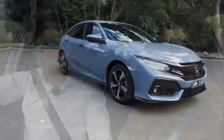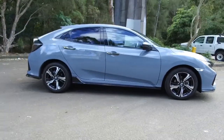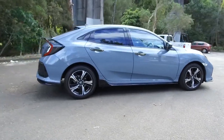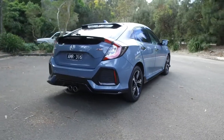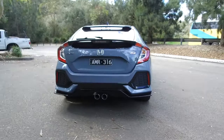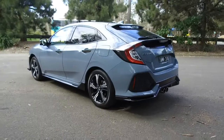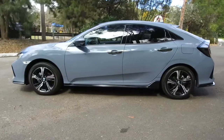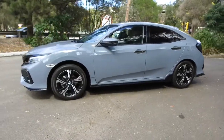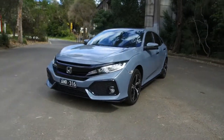Now, styling of the car. What do you reckon? I've got to say I really liked it. You drove past me this morning, and it turned my head. This car looks absolutely terrific. It's really aggressive in its styling, so it's probably going to divide people a little bit. But on the whole, I thought this car looked really good going past. It's got the twin exhausts out the back. It's very distinctive, especially in this colour, a sort of primer grey. But geez, it stands out. I've had people all during the week ask me about the car.